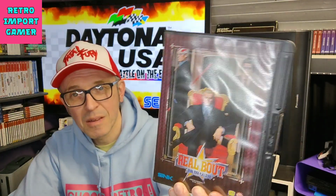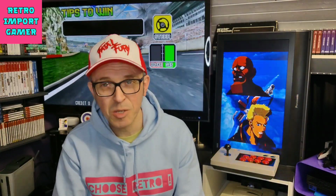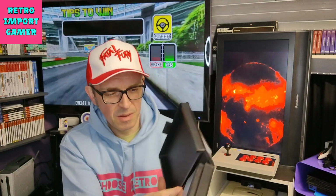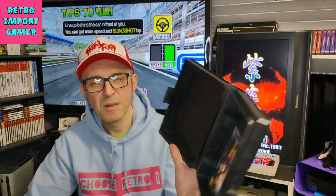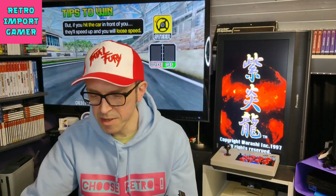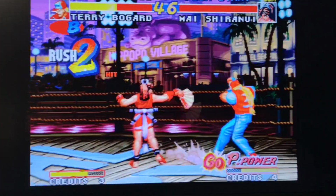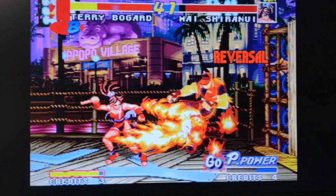But I've picked up Real Bout Fatal Fury. Now this is a stunning game. It's a later release, as you can see. It's in like a Neo Geo pocket style clamshell. These boxes are so much nicer. Again, in lovely condition, and you get a CD style manual with these later games. What an amazing game this is. I'd played it before. I've never actually owned the AES version before.